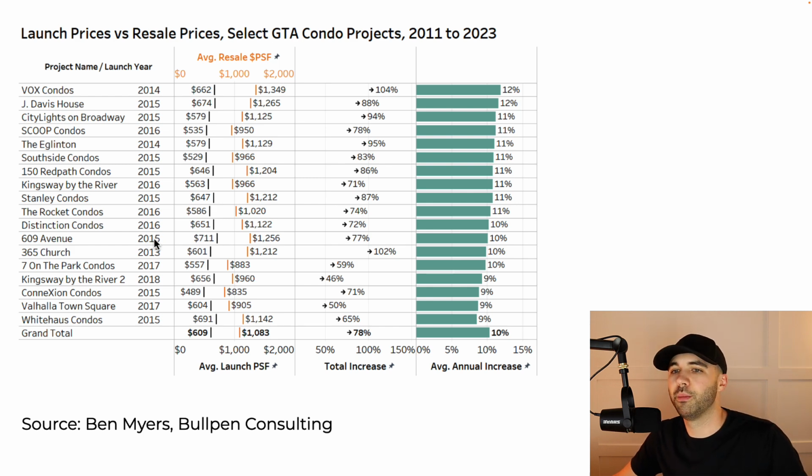That is no secret. But I want to look at a couple of examples that I actually put clients in. Kingsway by the River 2 and where is it? Valhalla Town Square, because these are later launches, 2017 and 2018, and they still did remarkably well.